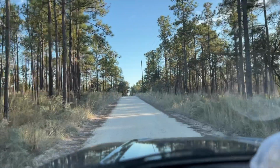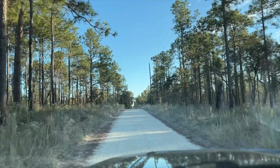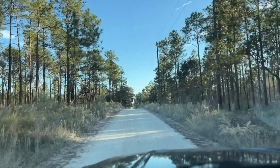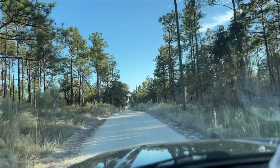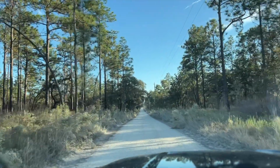Another thing is that at the two Florida State Forest campgrounds we've stayed at, there are dirt gravel roads that you have to navigate to get to them. Never seen that with a Florida State park. So be prepared for your rig to get dusty and dirty, and you have to kind of go slow.